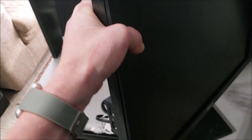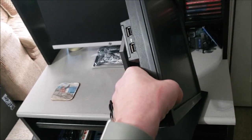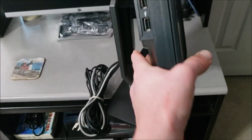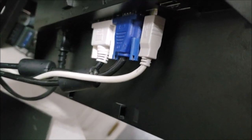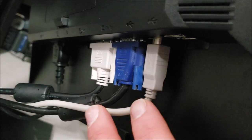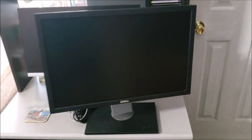Telescopes and turns. Just like that. So you can go ahead and gain access to all the ports. On this one, you have USB ports there. You have a hub. You have your DVI, your VGA. So these are really well featured monitors. And that one is also a 22-inch.